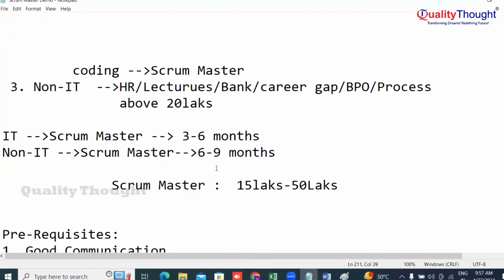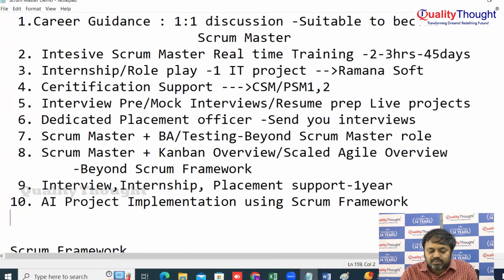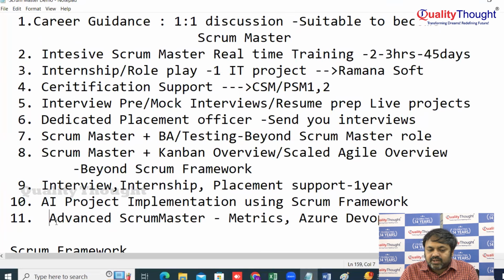As I told, a few points I have mentioned here on why, being a Scrum Master, you need to join the Quality Thought JYP program. One more thing I'll add: advanced Scrum topics. The Scrum Master curriculum, we can teach in 2 days, 10 days, or 100 days, depending on how in-depth we go. Advanced Scrum Master topics like metrics, we go in-depth, and we will provide Azure DevOps also, not only Jira. Compare Quality Thought with any other institute in India; we teach the advanced Scrum Master topics.